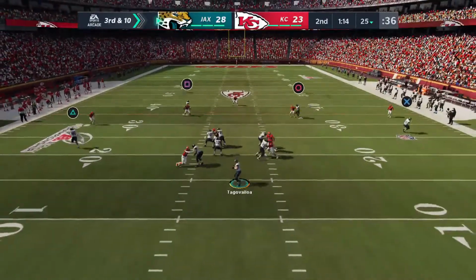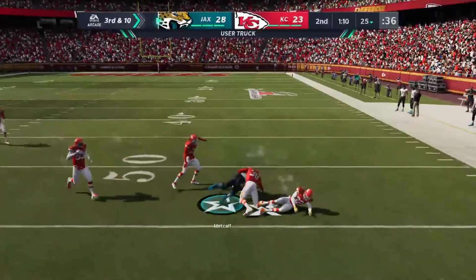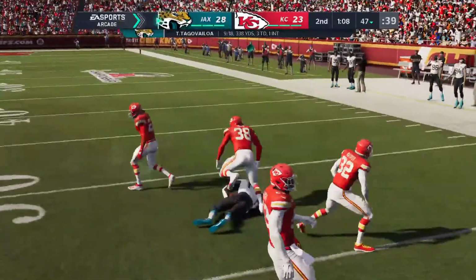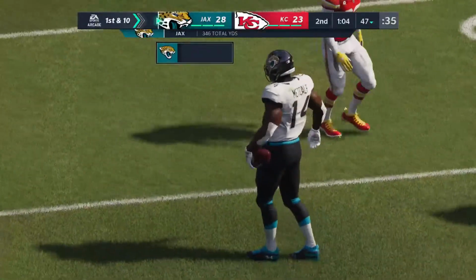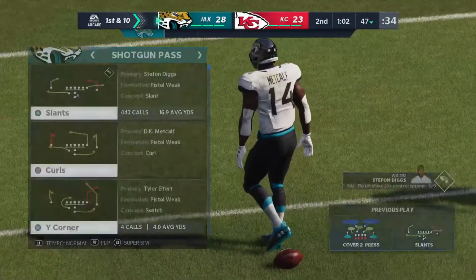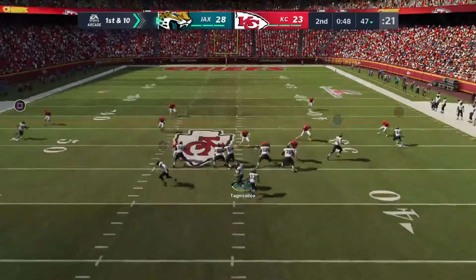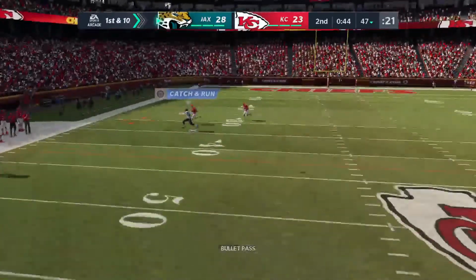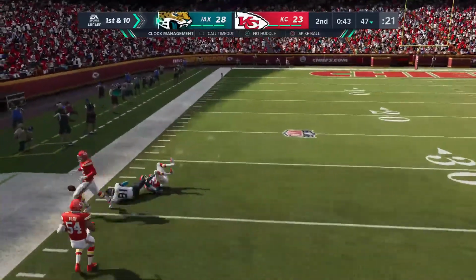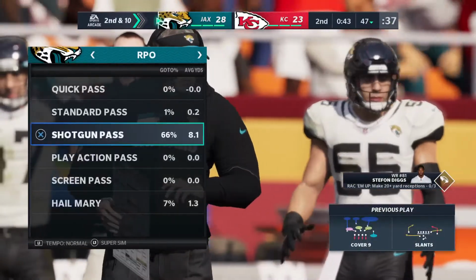Throwing now is Tagovailoa. Going to throw right side here, complete. And he is going to have a Jags first down as they're able to get the third down conversion. Give them 22 there on the third down conversion. First down. Tua now on first down. And this will be incomplete. Physical play on the football there, and it's second down.